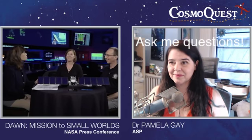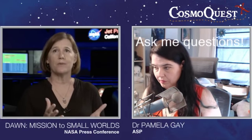Yes, it does. Vesta actually has a lot of affinity or similarities to the Moon. It's a dry, rocky body, has basaltic crust on the surface, has an iron core. The density is similar to the terrestrial planets. So yes, the Moon has a core. The Moon has basalts on the surface. So it is similar in that sense.